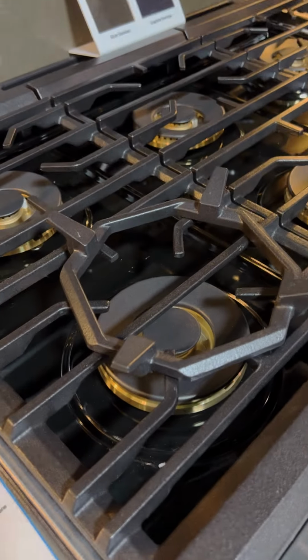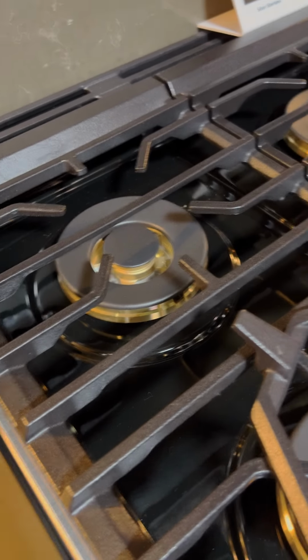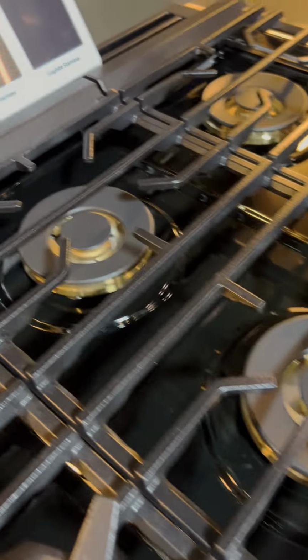With our cooktop, you have 6 beautiful dual ring burners that give you the flexibility to get to a very quick boil or searing temperature, as well as a very delicate simmer right there on the cooktop.